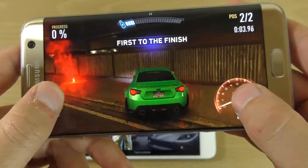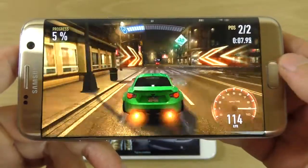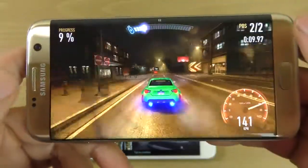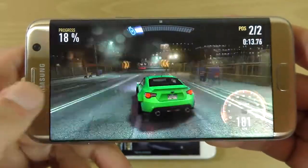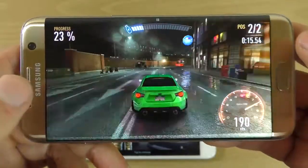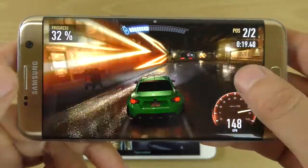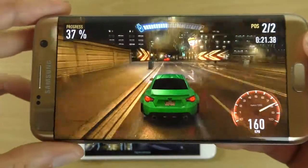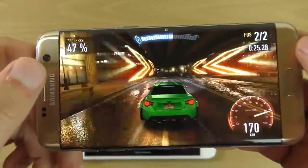So yeah, but overall you can see absolutely beautiful graphics here on the Edge for this game, and you definitely won't be disappointed. But which one's better? I guess it depends on which game you play, really. They both have pros and cons, if you ask me.